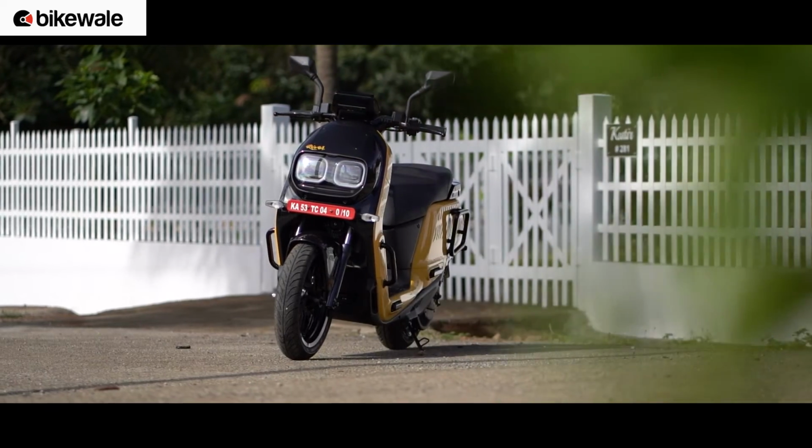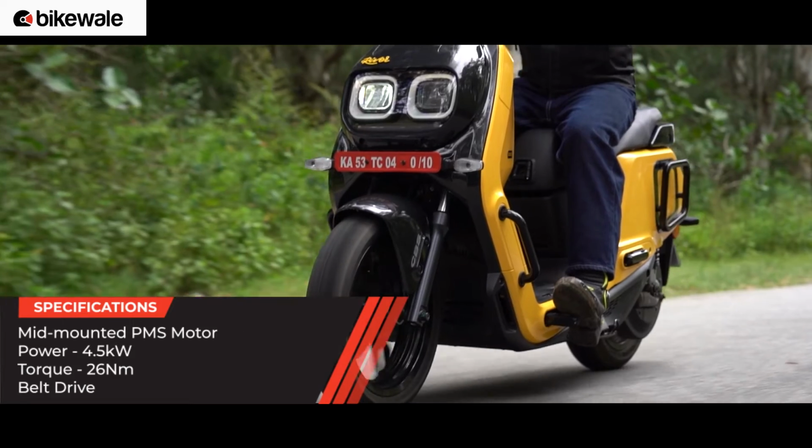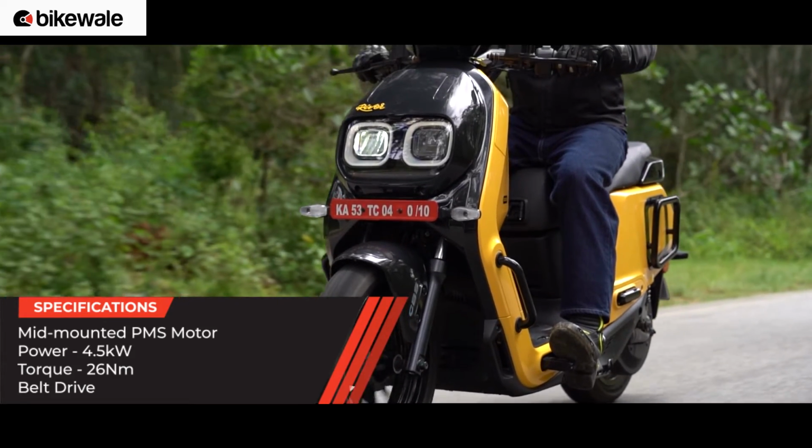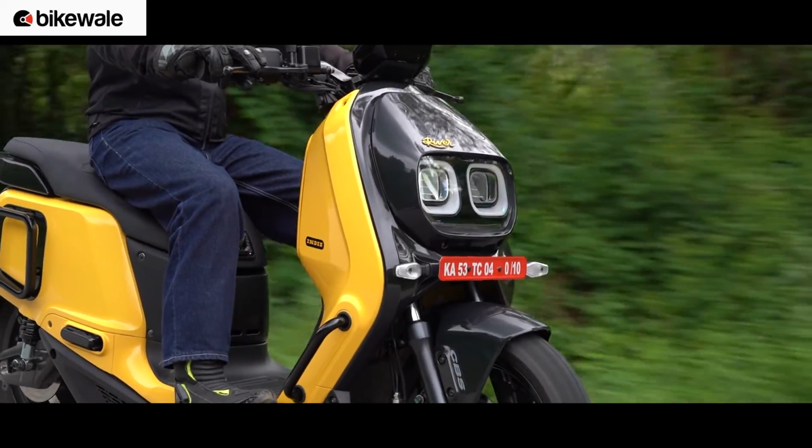River has equipped the Indy with a 4 kWh battery and a 4.5 kWh motor. Now this is a mid-mounted motor with belt drive, so you would likely hear a buzzing sound of the belt while riding. But what about its performance in the real world? Let's find out.